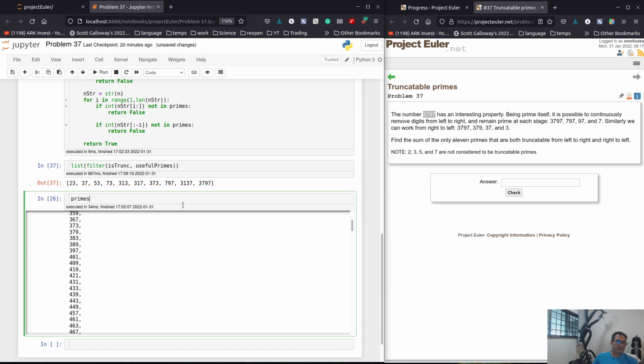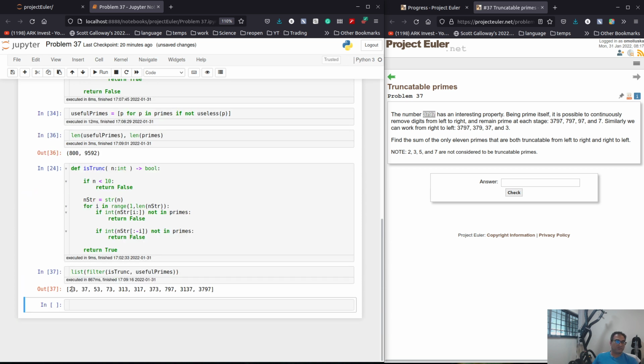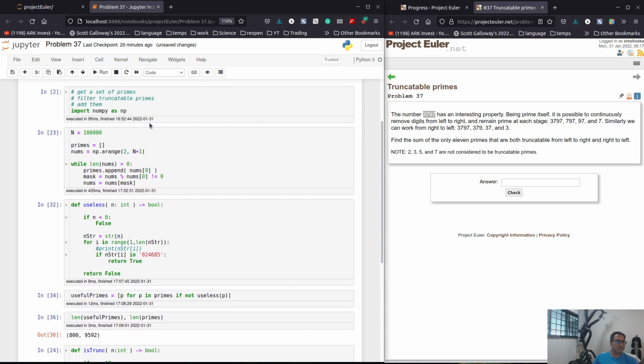It's just that I need more primes to get 1, 2, 3, 4, 5, 6, 7, 8, 9, 10. I need more primes. So let's go all the way up to 100,000, a million. This is going to take about 20 seconds, 30 seconds, maybe. Wow, this takes a long time. 25 seconds, all right.